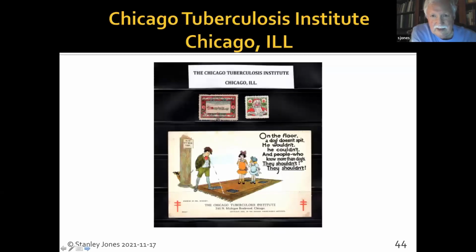Okay, Paul. Chicago Tuberculosis Institute issued 3 seals. These 3 seals were variants of the national design. And what they did is they put a union label. See the union label underneath it? They issued them in 1912, 1913, and 1914. This is 1913 and 1914. I have never seen a copy of 1912 that I wanted to pay as much as the person selling it wanted to get for it. So I don't have a 1912, but I do have some collateral.